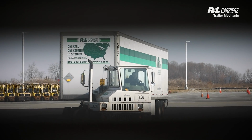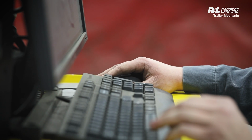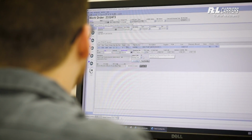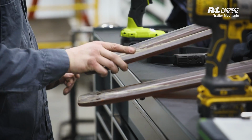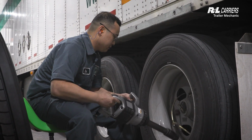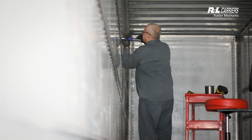Well, one of my favorite things about a typical day here at R&L is there really isn't a typical day. You would pull the trailer in and out of the shop and assess what kind of damage or issues need to be fixed, fix it, and pull it out and bring a new one in. The most common issues that we would have to repair on a daily basis is a nose rail on a trailer, brakes that need replaced, sidewalls that need replaced, things like that.